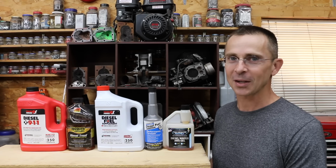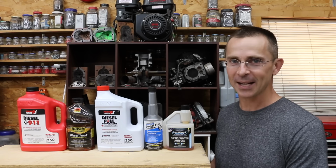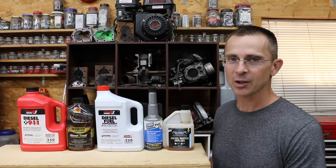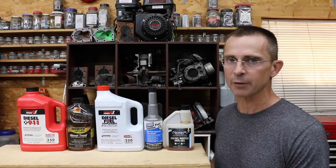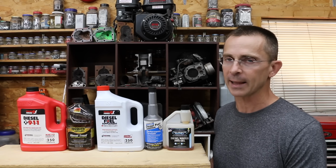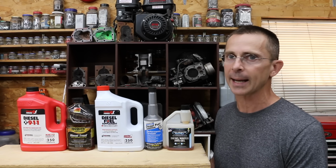So back to the original question, is an ounce of fuel additive worth a pound of cure? I think the answer is yes, at least for a couple of these products. Hot Shot Secret did very good, as well as Stanadyne. I would use both of those products for sure when it comes to providing that winter protection. They did great to include lubricity, corrosion protection, and anti-gel.